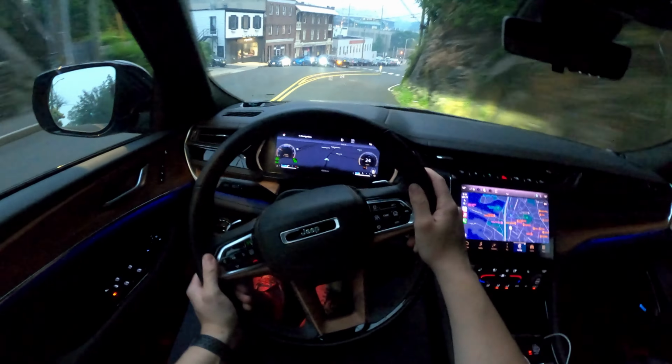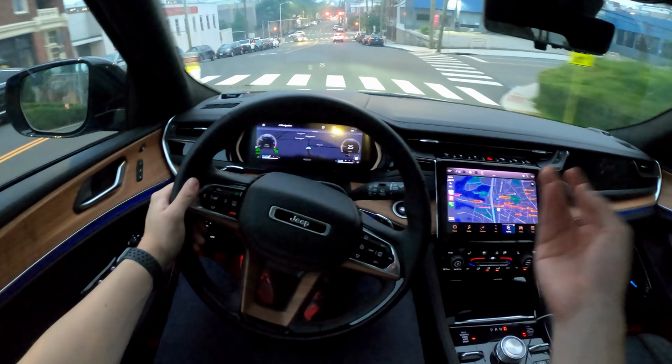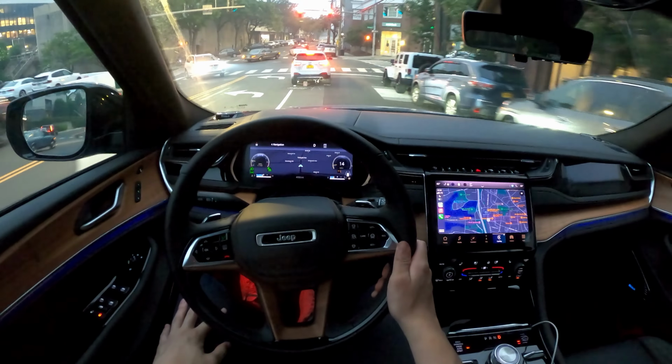And there's a reason why you see these all over the place, is because they're just popular. They do it all. They have the cool style, and they have the tech now, and the luxury and the refinement that I think people are looking for.